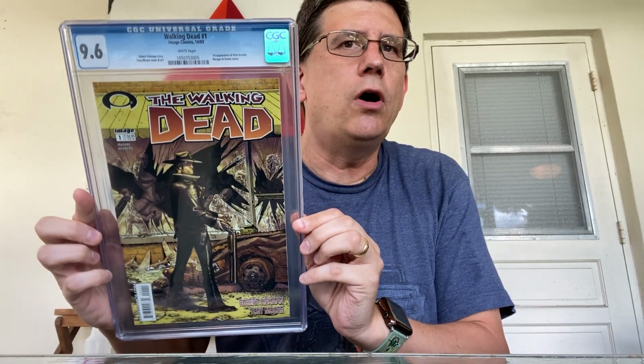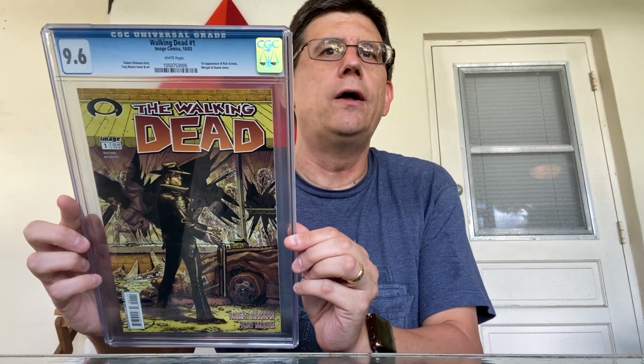I started collecting Walking Dead right around the end of the 2000s, around 2007, and was able to get my hands on a Walking Dead number one, 9.6. Had I been thinking a little bit better at the time, I probably would have gotten a 9.8, but this is what I could afford at the time. But it still displays really well, and it looks great. It's one of the highlights of my Walking Dead collection, a Walking Dead 9.6, number one. Really excited about that.